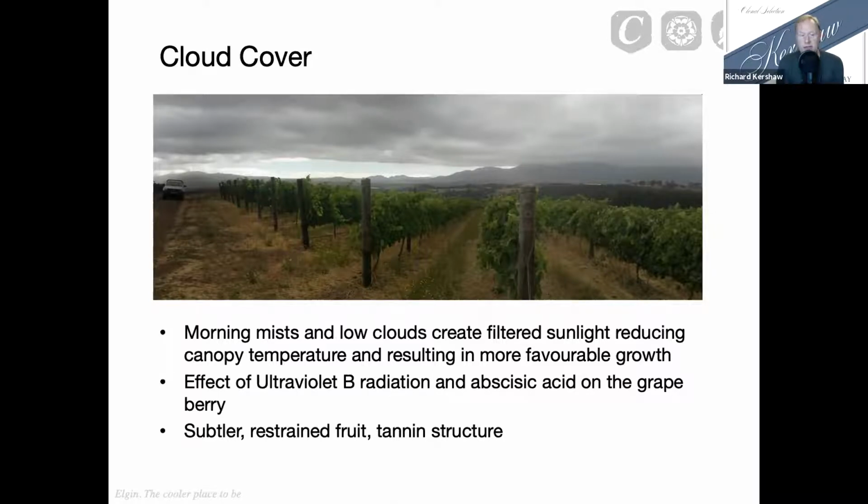which of course is important if you're wanting to ripen it. But in the effect of the fact that we often have too much sun here, having more cloud cover actually reduces and filters that sunlight. So your sugar accumulation is just that much slower, and your phenolic ripeness actually continues at a good pace. So you end up being able to pick it at a lower potential alcohol, which to me gives you a little more subtle fruit.